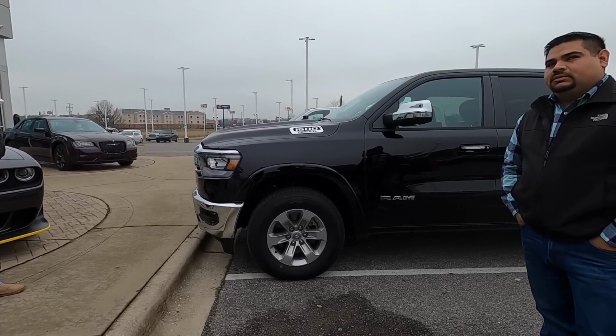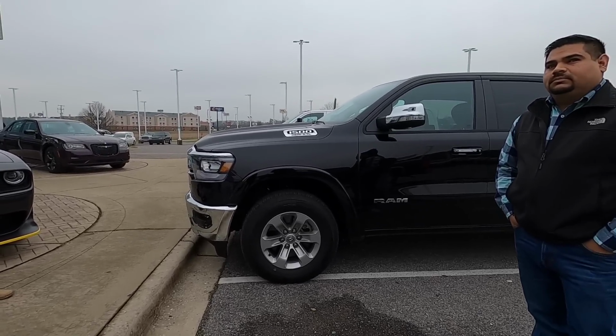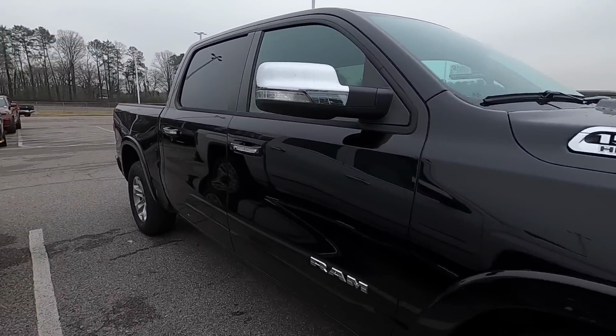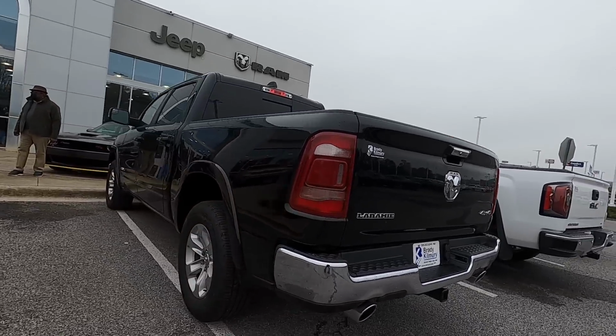Possible. Because Ford wasn't, Chevy was. Possible. Definitely do like the new body styles. Definitely on the little bit pricier side still.